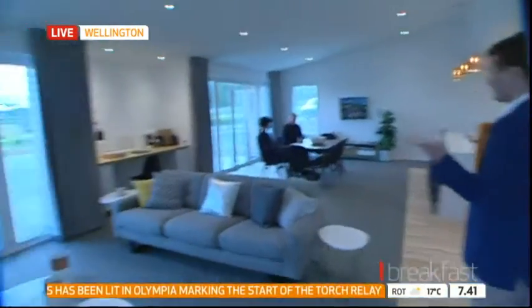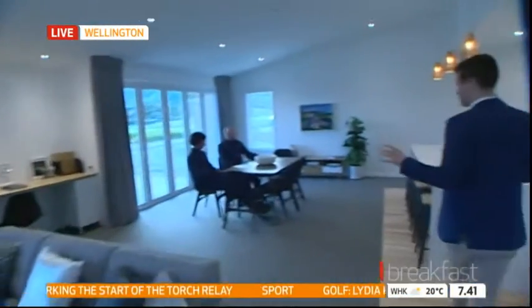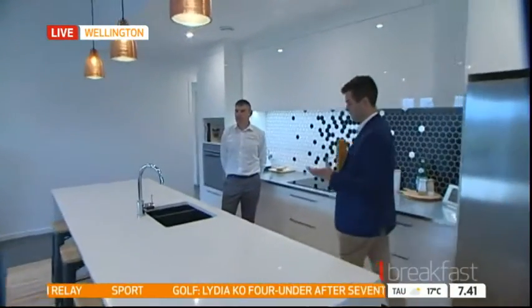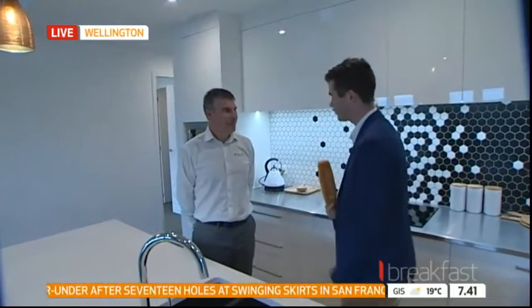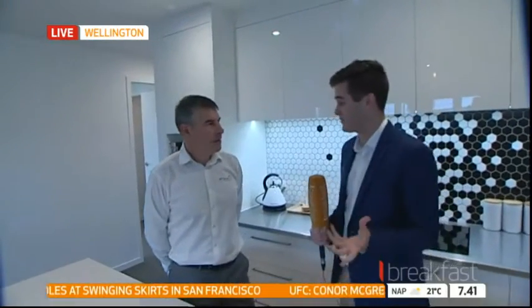You look inside, it looks like any other normal house, but you will notice that there are a lot of extra windows in this house, allowing a lot more light to come in. But a guy who knows a lot more than me about passive houses is John Life here from eHaus. John, tell people at home, what is an eHaus? What is a passive house?